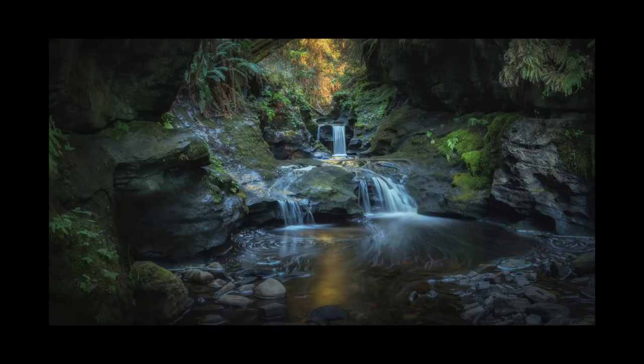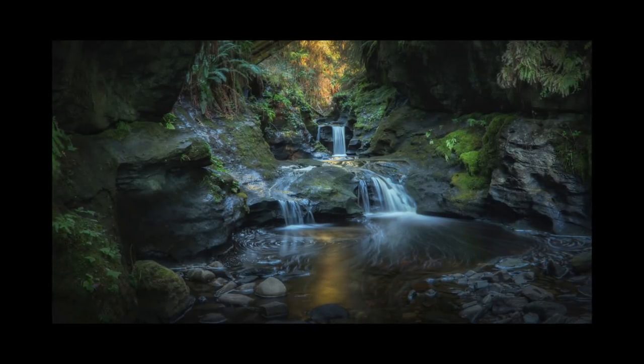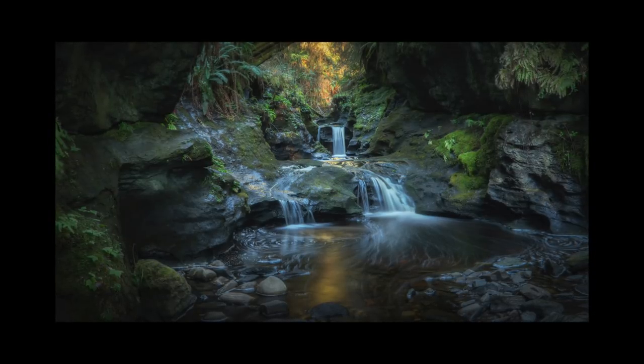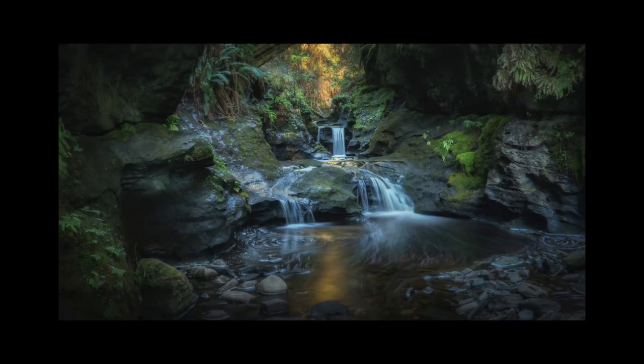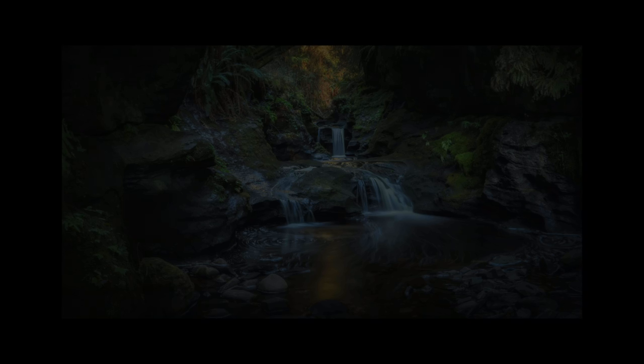Even though I got this shot, Gavin and I really didn't have enough time in this location. So a couple of days later, we ended up going back. But before we went to Payzant Creek, we stopped off at another area called Gordon Bay. And that's what this next part of the video is all about.